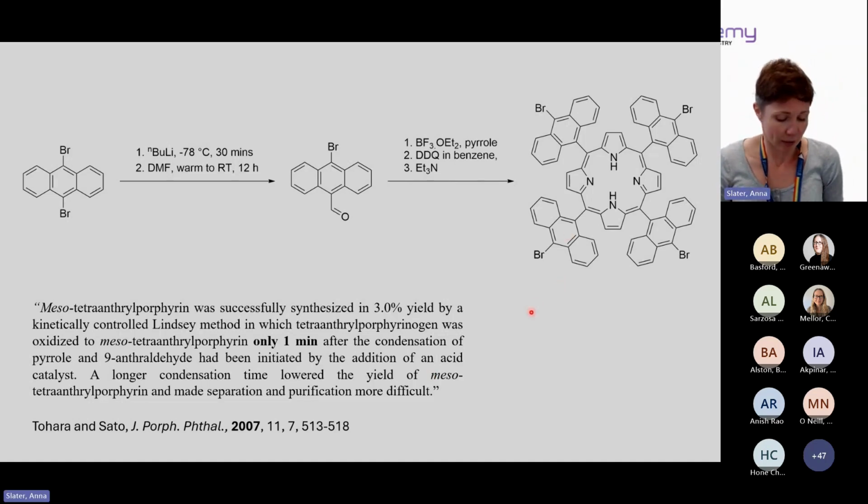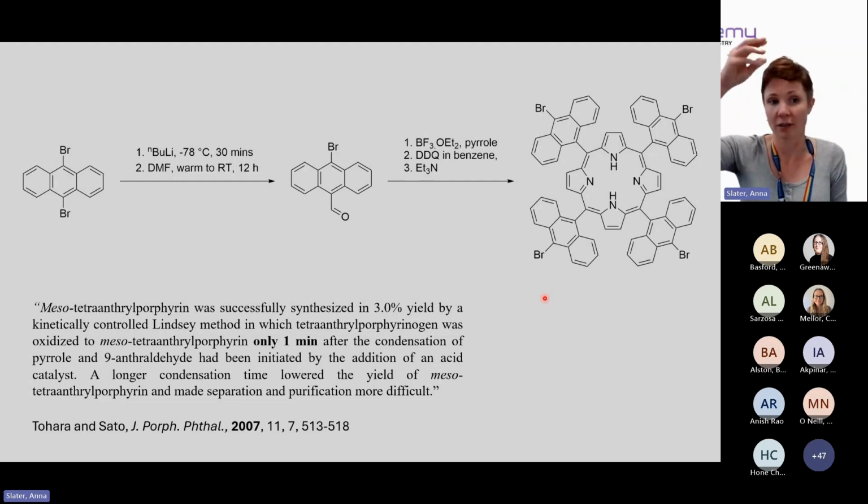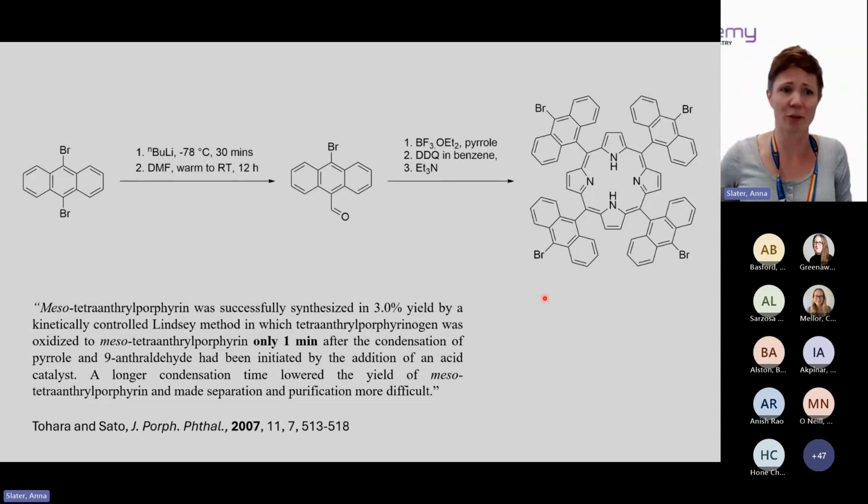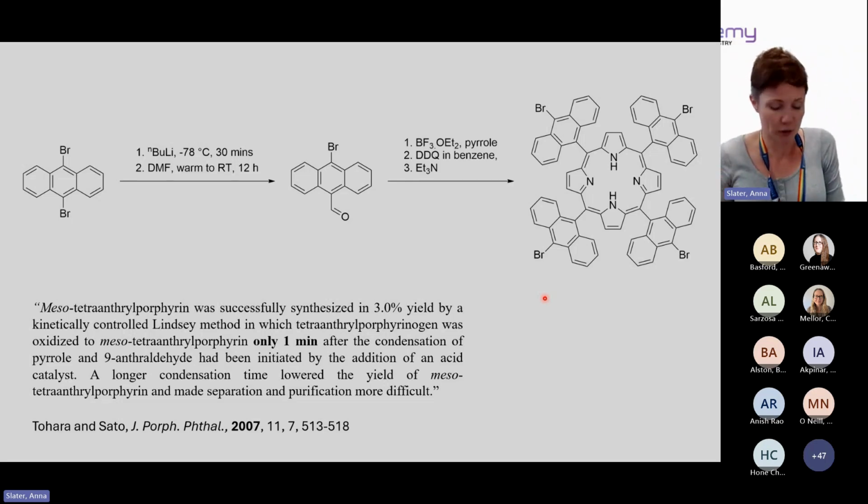So essentially, if you look at the graph I showed of the porphyrin reaction over time, the maximum you're aiming for here is a minute or two after you've mixed those two components. So very, very challenging, particularly to do at scale. So my 4 gram reaction, it's going to be very, very difficult to really control that process.